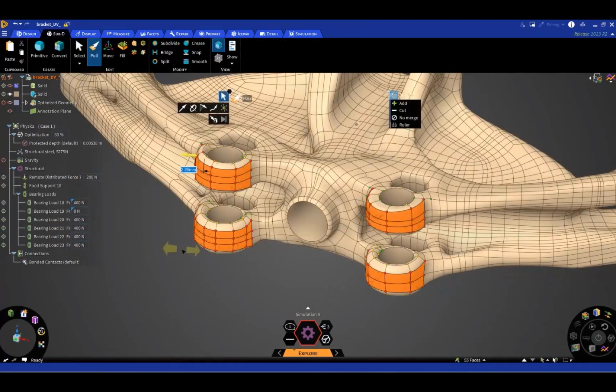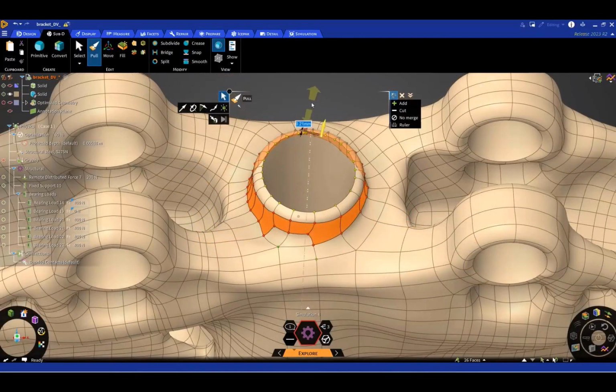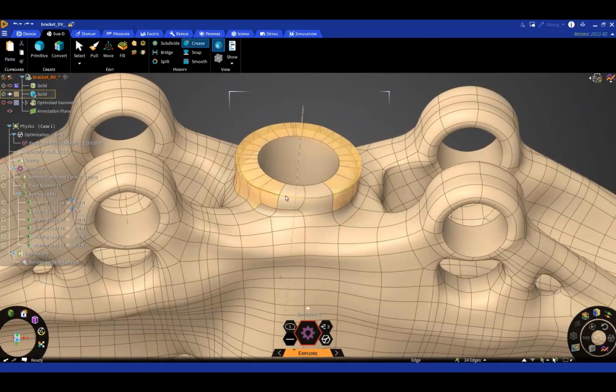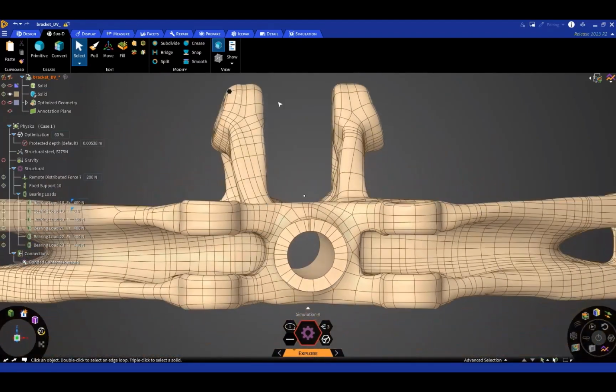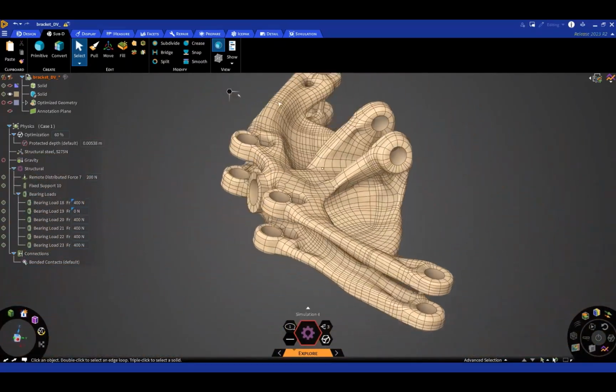To complete your design, subdivisional surface modeling makes it possible to edit these complex organic shapes to fit manufacturing needs, or to reduce local stress concentrations and improve design robustness. Simulation-driven design has never been faster or easier.